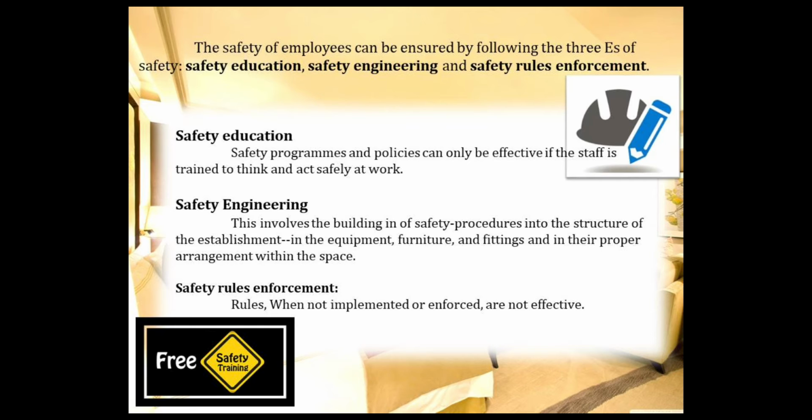Last is safety rules enforcement. Rules, when not implemented or enforced, are not effective. It is not enough to know about safety rules and procedures, but more important to put the knowledge gained into practice. This does not come easily to all employees, and therefore it needs to be enforced by rule and practice.